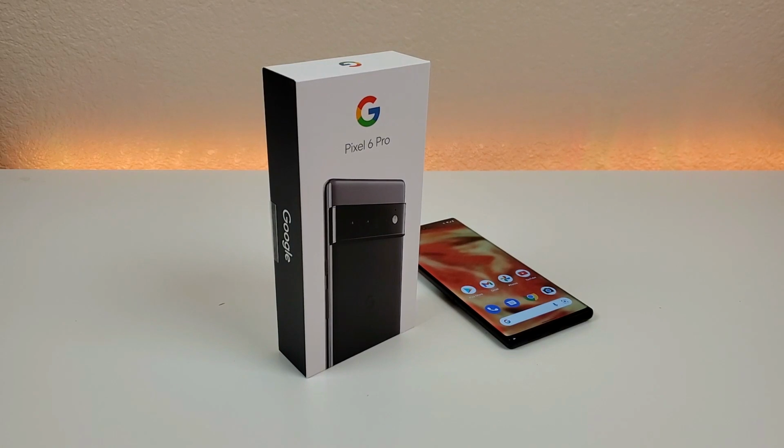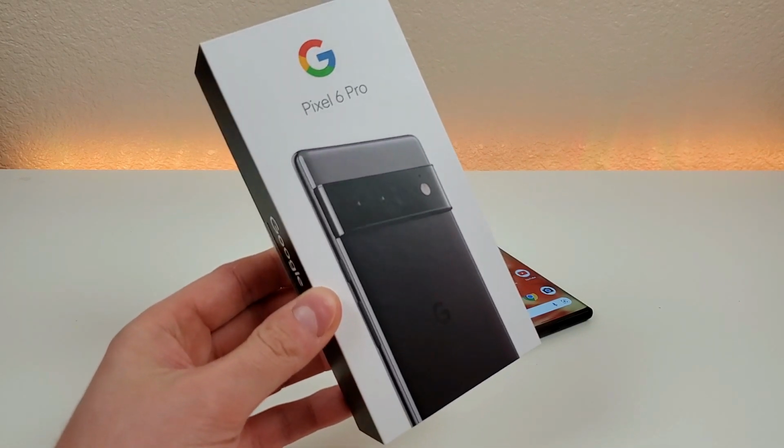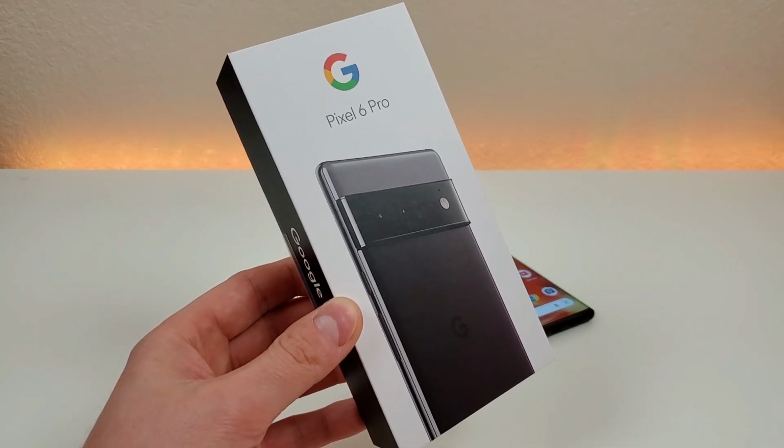Now, if you end up getting a Pixel 6 Pro, this is the box that the phone does come in, and the color of mine is known as Stormy Gray, which I feel like does look pretty good. I'm definitely curious though which color you prefer for the Pixel 6 Pro. Definitely let me know in the comment section below.